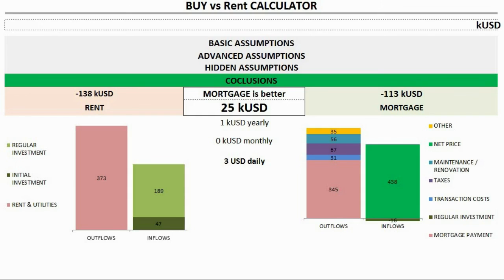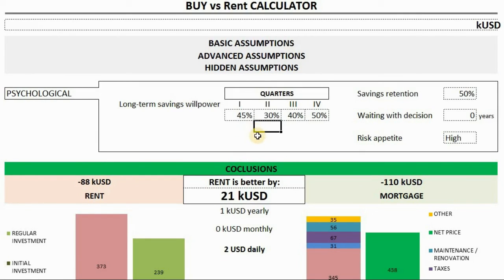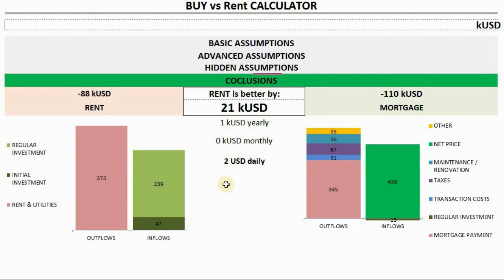Then I have to pay $2 daily to live the way I want to live. Isn't it worth that? Sit down and think for some time to decide yourself.